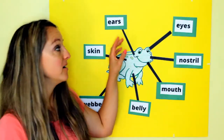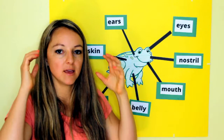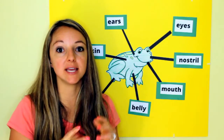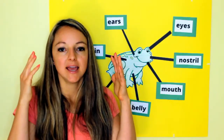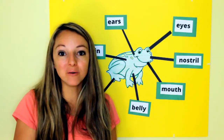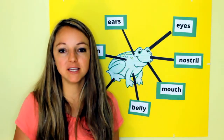The last one we're gonna learn about are their ears. Their ears are located right behind their eyes, sort of on the sides of their heads. And they have special ears because they're called tympanums. Tympanums means that they are eardrums. And when they hear things, it vibrates. And a cool fact is that it's connected all the way down to their lungs. Whoa! So when they hear things, it goes and it vibrates all the way down to their lungs and helps them to hear.